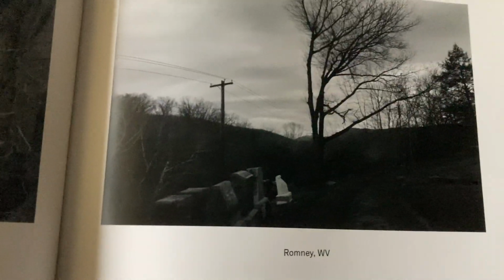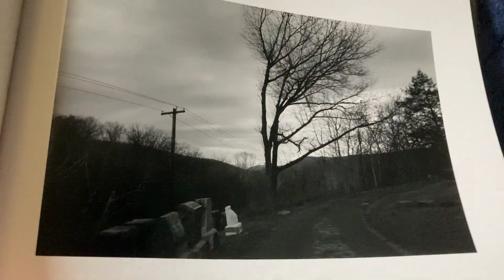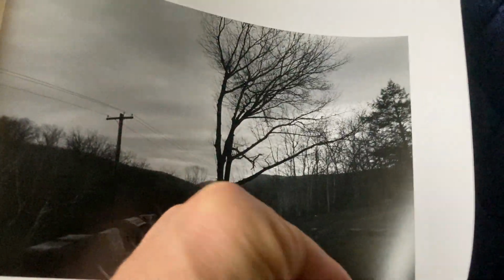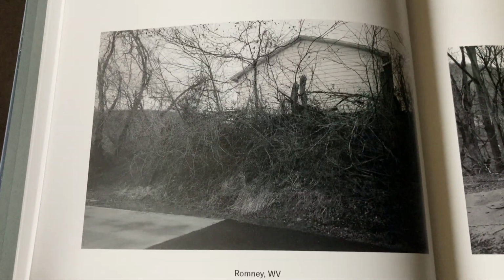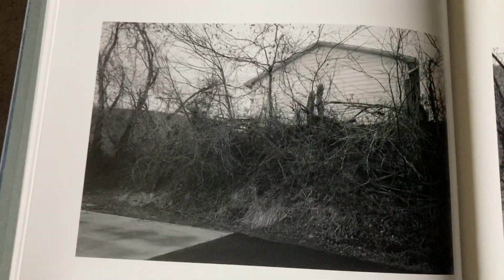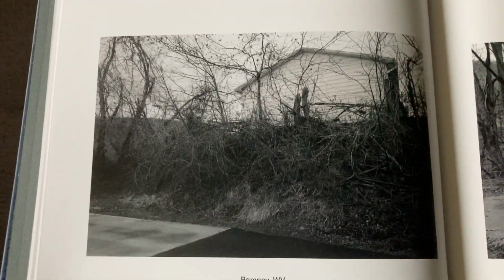And we're in Romney now in a cemetery, and just like how this lone white stone kind of stood out against the rest of the dark background. If I could turn the page, that would be nice. There we go. We're in a parking lot at Riley Auto Parts in Romney, and just one of those landscapes to me that just made so much sense in black and white, just the way it framed up.